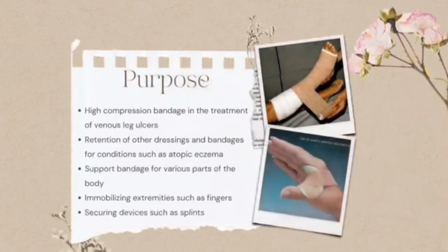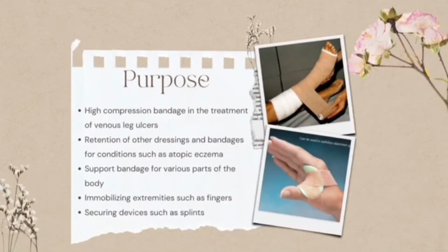There are a few main purposes in using Coban self-adherent bandage. First, it gives high compression in the treatment of venous leg ulcer. Next, it helps to retain all the dressings and bandages that are being applied for a condition such as atopic eczema. Moreover, it gives support bandage for various parts of the body. It also helps in immobilizing extremities such as fingers, while it can secure devices such as splints.